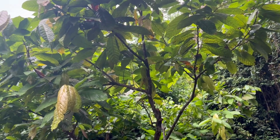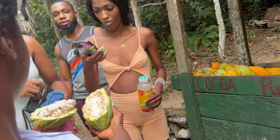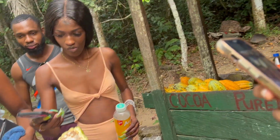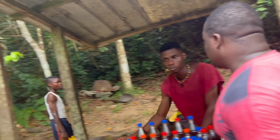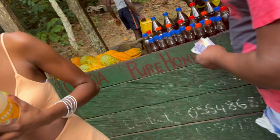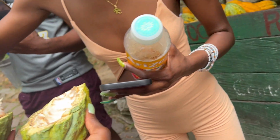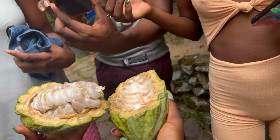This is a cocoa tree. Oh yeah. Hey, I love how your nail literally matches. Hey, I'm becoming cocoa. I can eat one. That's what the cocoa looks like inside. Yeah, this is where the chocolate comes from.